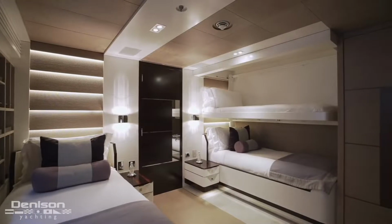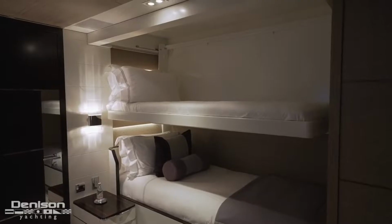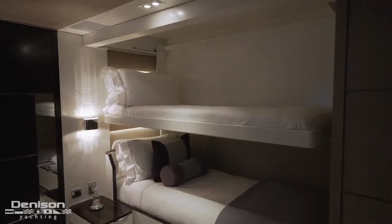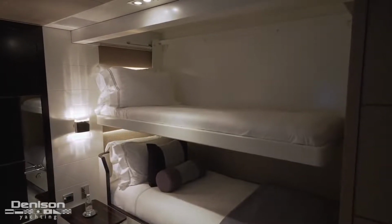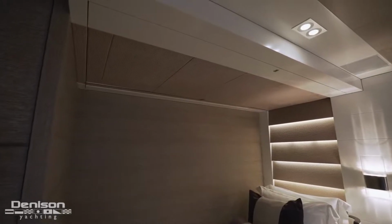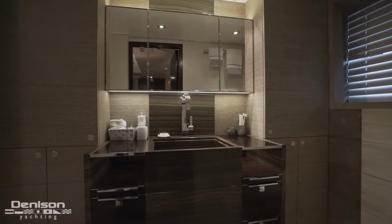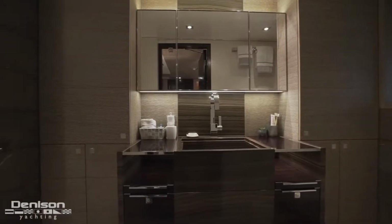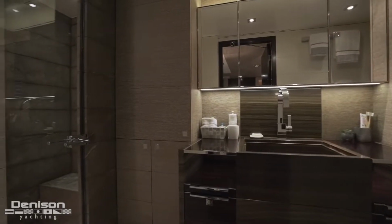Facing inboard now, I want to point out that there are Pullman berths, adding the ability to sleep a 3rd guest in each of these staterooms. Note that the design of these fold-out berths is clever in that they're stored in the ceiling rather than the wall, making them nearly invisible when not in use. Like the rest of the guest accommodations, these twin staterooms also have en-suites that are accessed aft in between the berths.